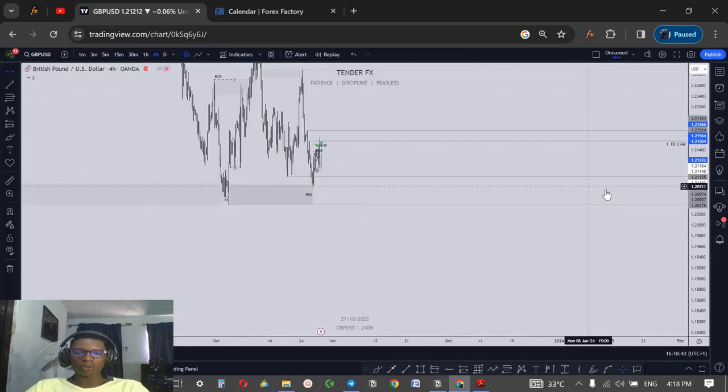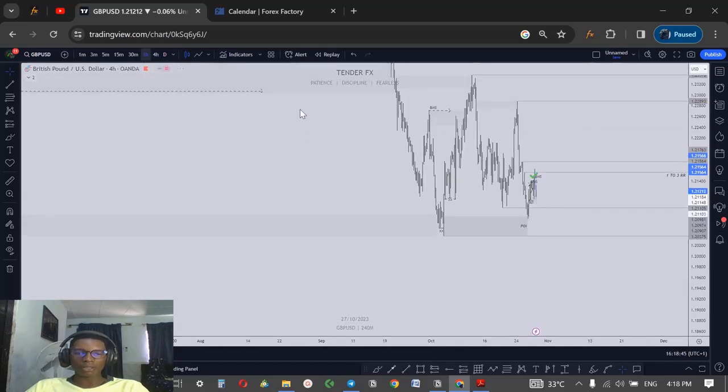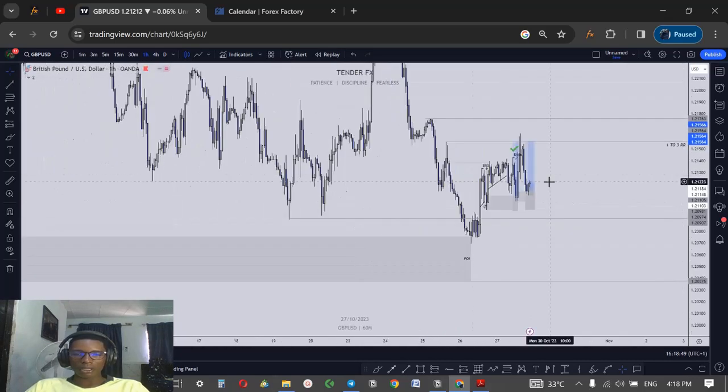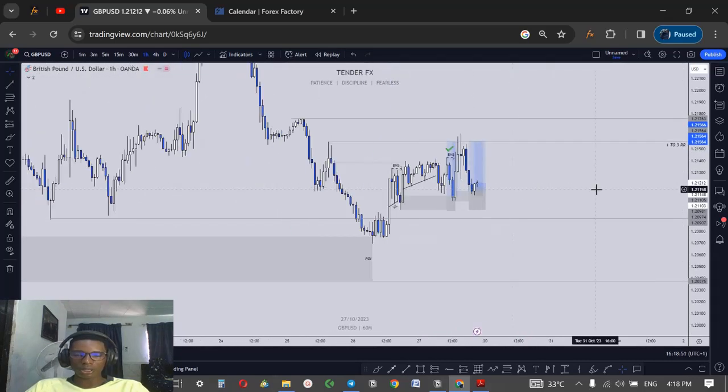So this is what I'm currently looking at on my watch list. GBP USD is what I'm looking to go long, and then let's see what the market will truly deliver. I wish us all a profitable trading.